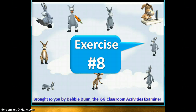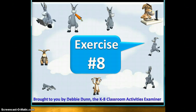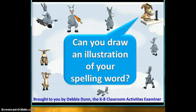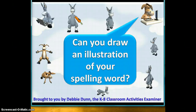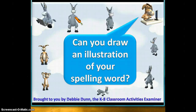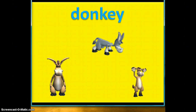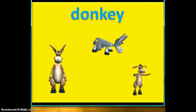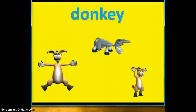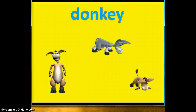And the last one, spelling exercise number 8. Can you draw an illustration of your spelling word? Here's an example. I've written the word, and now there's an illustration of that word. There's some donkeys.